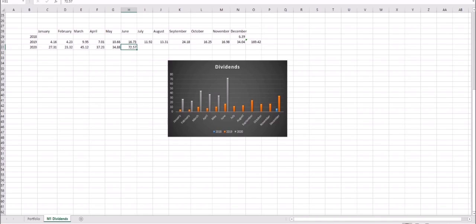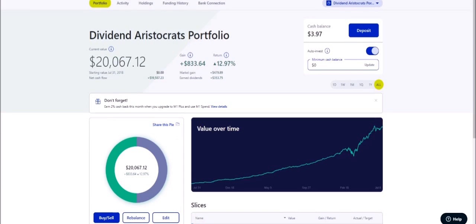Again, 73 bucks isn't a lot of money, but that's 4 times more than I had last year in the same month, and it's growing quickly, and it's money that I can reinvest in stocks that I have in the portfolio. So let's take a look at those two portfolios. First, let's just look at the dividend aristocrats portfolio.